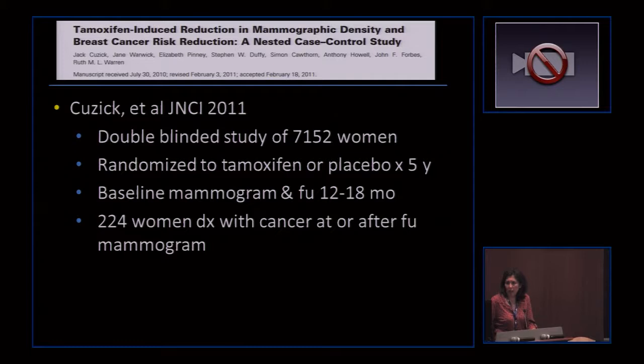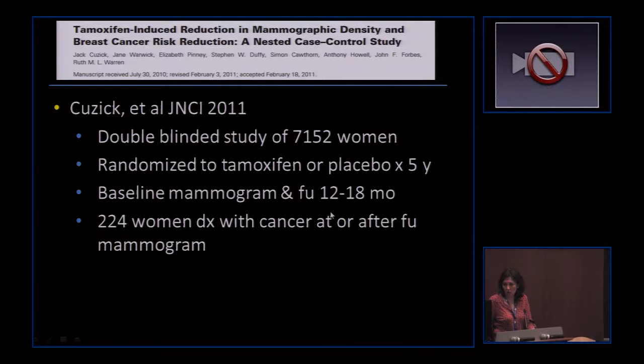Another study looked at breast density and the relationship of tamoxifen, and here they found tamoxifen-induced reduction in mammographic density and breast cancer risk reduction. So in this study, there were over 7,000 women. It was a double-blinded study, and the women were randomized to receive either tamoxifen or a placebo for 5 years. They had a baseline mammogram at the time of randomization and then a follow-up a year to a year and a half later.